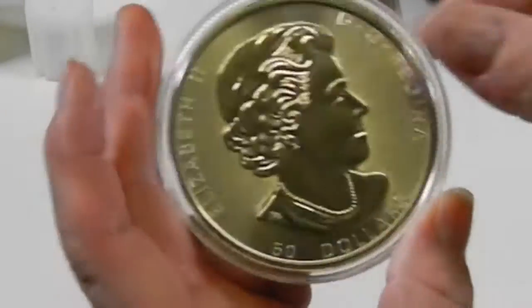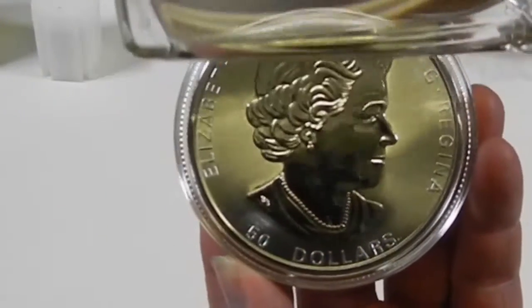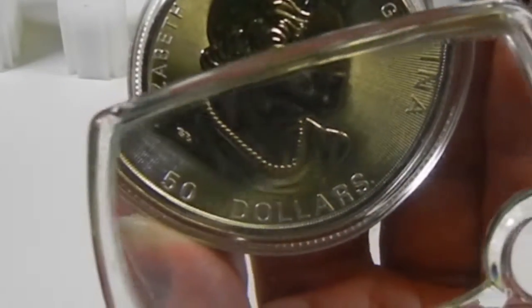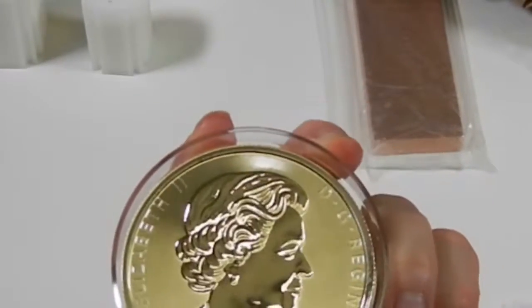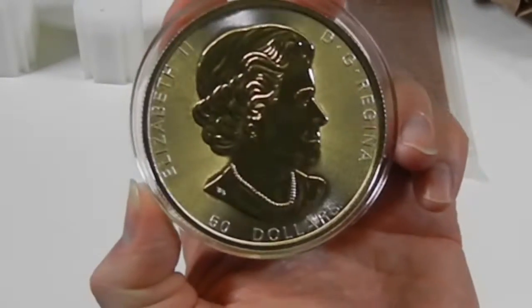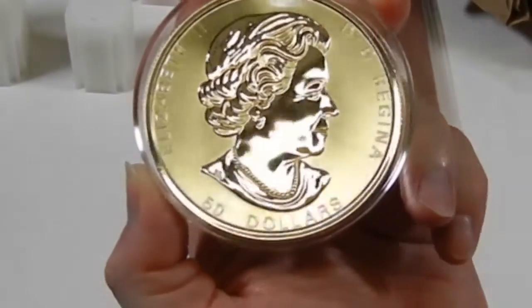And no, it's probably not going to have me switching to numismatic. If you like numismatic, that's fine. I don't have a problem with that. I guess she ain't too bad on the back of it. That coin costs $200, though. It's not $50.